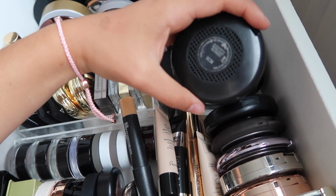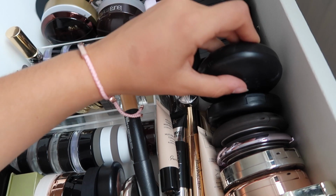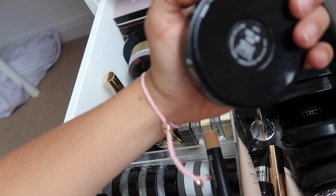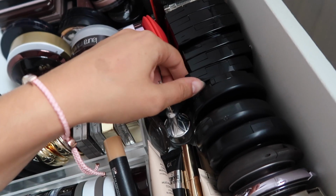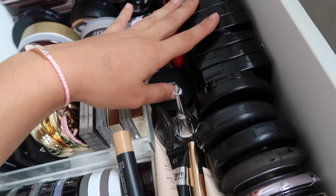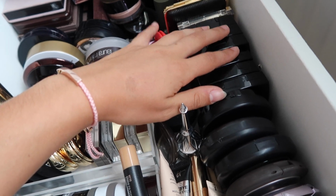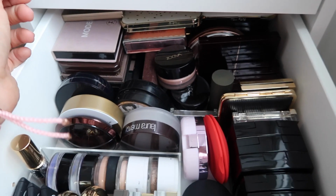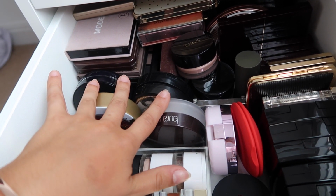This is in NC30, and I've had this for a long time, but it's amazing for covering breakouts. Then I have the MAC Mineralized Skin Finish in Give Me Sun, which is such an old nostalgic product, which I always repurchase. Then a ton of my limited edition Chanel compacts. I think I've showed you these in a beauty declutter, so I won't go through these all again. You've probably seen a lot of this before. But yeah, then we have bronzers over here.